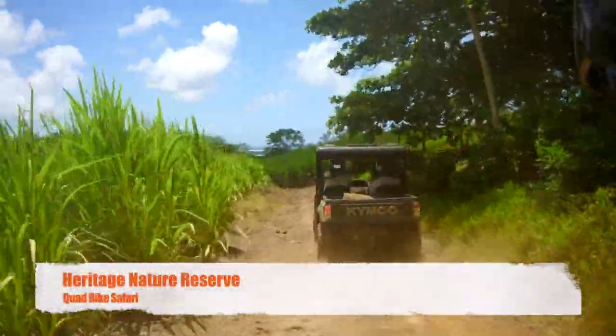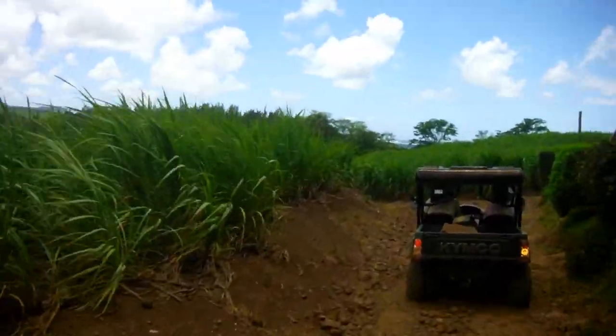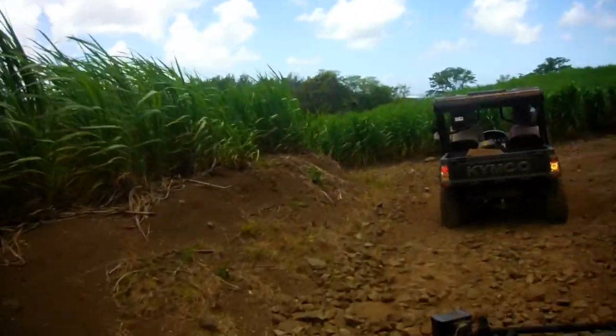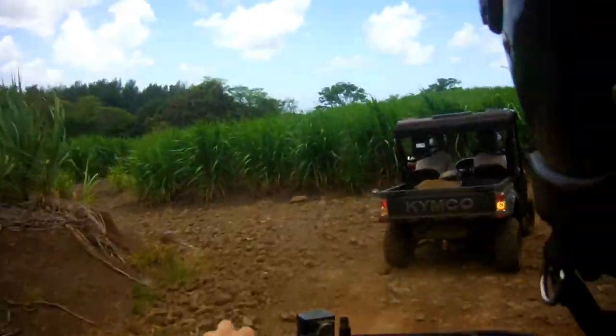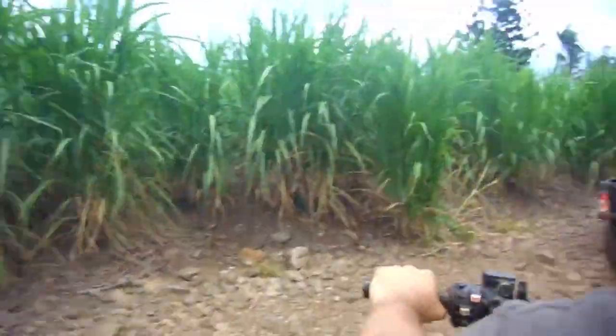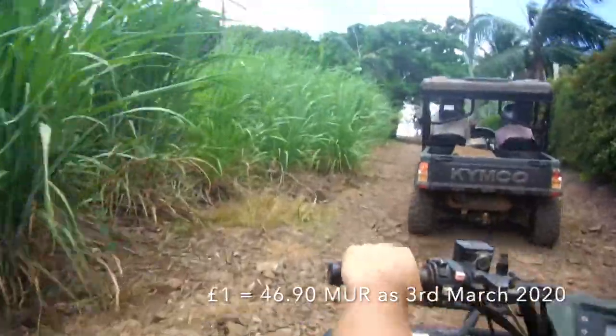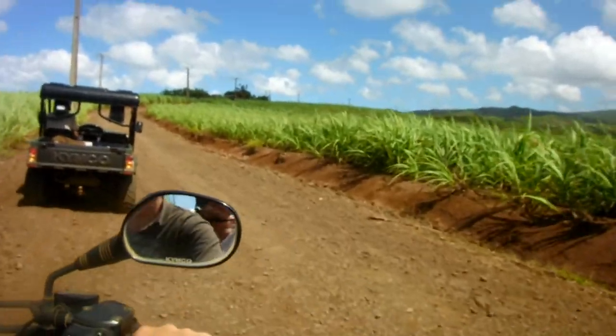This is our quad bike in Heritage Nature Reserve in Mauritius. This is a 2-hour eco quad tour at the south of Mauritius. These prices are up to date as of 31st of January 2020, as I've checked on their website. It is 4,400 Mauritian rupees for two people.